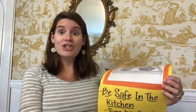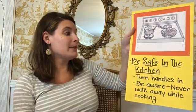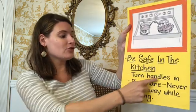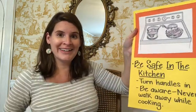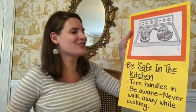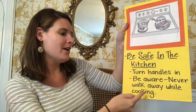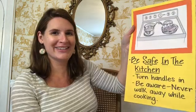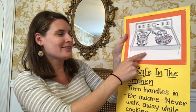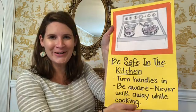You can pick kitchen safety as a theme. Maybe your poster is all about being safe in the kitchen. They say turn handles in if you're cooking with pots and pans on the stove, especially if you have somebody small at home, like a little brother or sister. You don't want to have the handles facing away from the stove. Be aware while you're cooking. Never walk away while you're cooking. If you're baking in the oven, definitely always be aware, set a timer, and make sure that you are on top of your stove and oven.